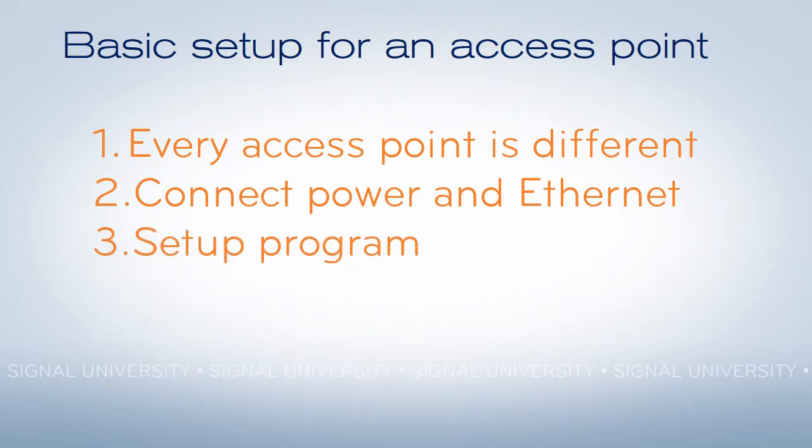Finally, almost every access point is going to set up using a program on your computer. Most access points will not set up using a tablet or smartphone. You'll need an actual computer to do it.